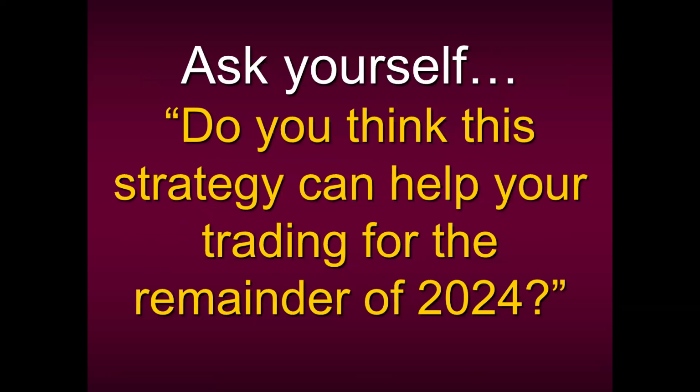So ask yourself, do you think this strategy can help your trading for the remainder of 2024? We only have about a month left. How would you like to start off 2025 with this method, or even better edges that we have in store for you?